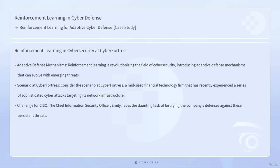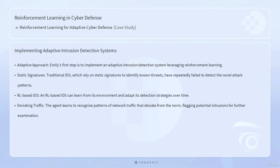targeting its network infrastructure. The Chief Information Security Officer, Emily, faces the daunting task of fortifying the company's defenses against these persistent threats. Emily's first step is to implement an adaptive intrusion detection system, leveraging reinforcement learning. Traditional IDS, which rely on static signatures to identify known threats, have repeatedly failed to detect the novel attack patterns that the company has been facing.